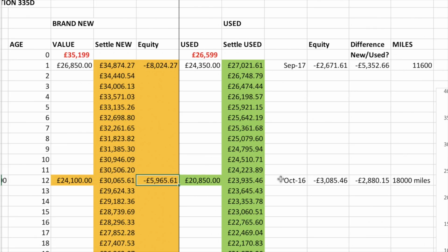On the used one, interestingly, we've gone up slightly and we're £3,000 in negative equity, and that's assuming a car that's done 18,000 miles. Okay, so it's 11,000 miles when I picked it up, so assuming 7,000 miles more travelled, in a year it's going to have done 18,000. But we're still £2,800 better off at the 12-month point, and remember, we've also paid £76 a month less to get there, so what's that, 900 odd pounds better off as well.